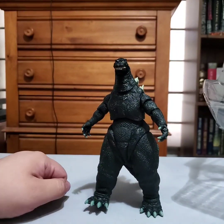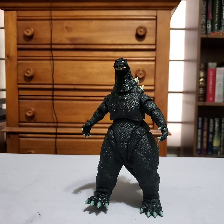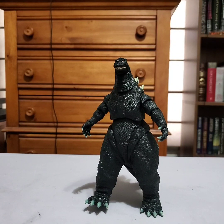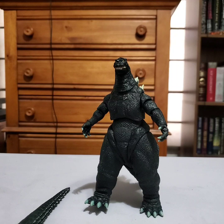Cool. Look at that. He stands. Dope. Sometimes NECAs have a weird thing where they won't stand. And I know some of their Godzillas are the same way. So, nice to see what that one does. And the tail came right out. That's cool.